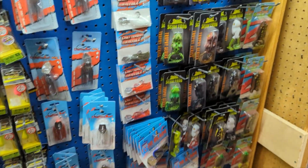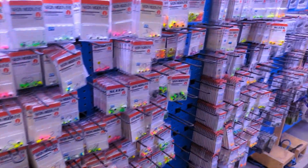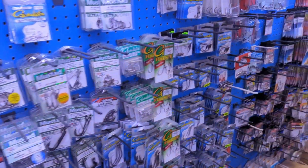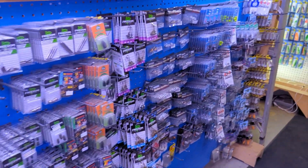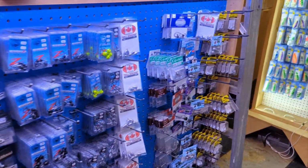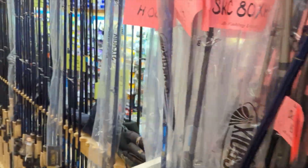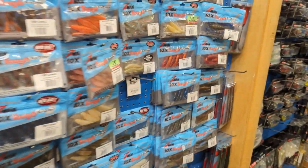More chatterbait, some scum frogs at the end there. And this section is terminal tackle. Good selection of terminal tackle. And then on this side we got some weights and split shots and Ned heads. More spoons, glow spoons in there. Bunch of rods. More Z-Man stuff.